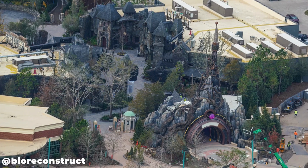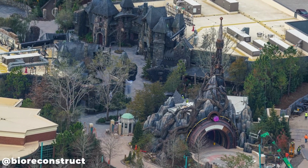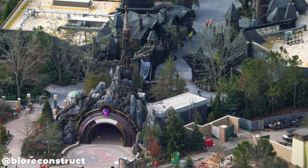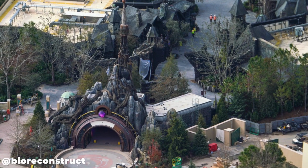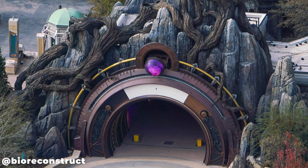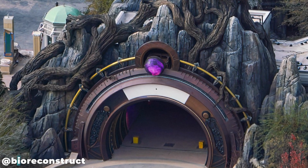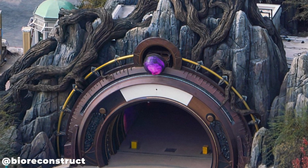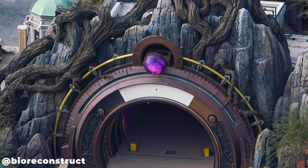At the entrance of Dark Universe, we can see a purple orb is now installed here, and this shot is great and shows how everything is really coming together here with the themed walkways and Darkmoor Village in the background. And looking a little closer, we can see some lighting in the portal itself, where the white is that will say the slogan for the land, as each portal is going to have its own slogan inscribed.